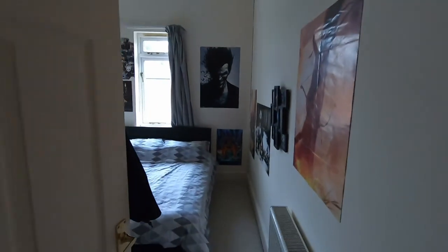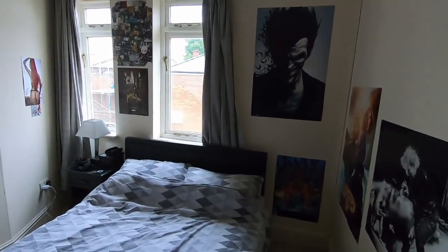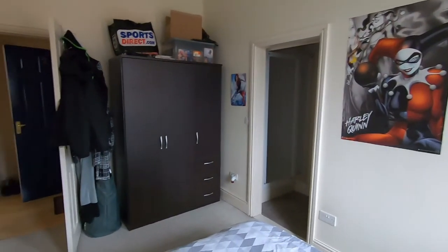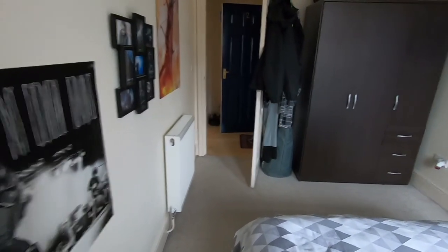So we're now going to go through into the bedroom. So you've got 2 timber double glazed windows in this one. Space for a double bed, and obviously the wardrobes in there. Radiator on the wall here. And then this one has shower room just off.